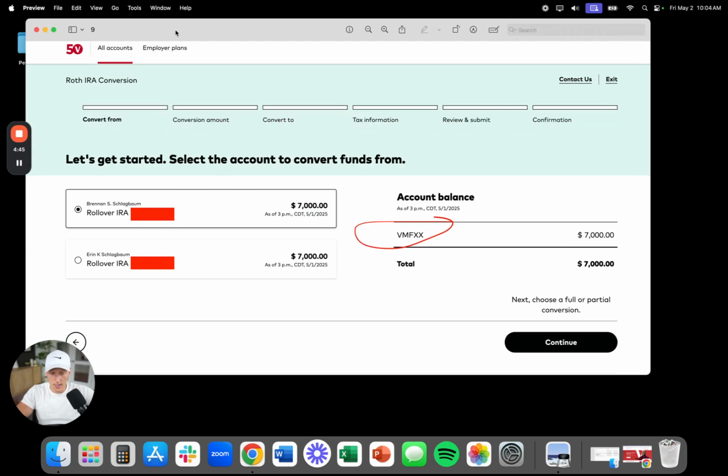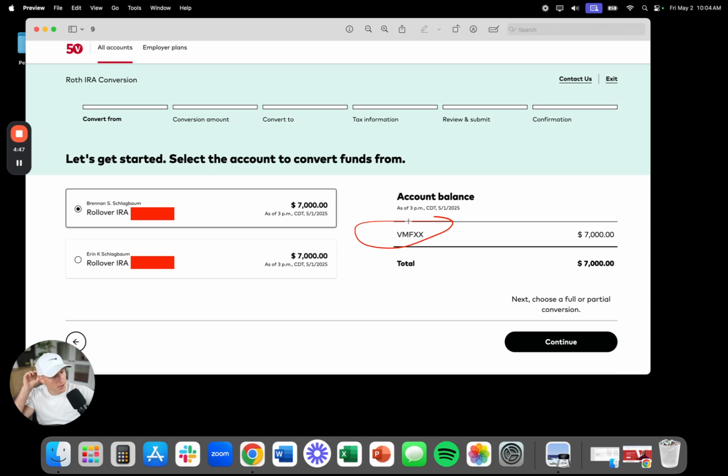Number 9. Okay, so number 9 is when the actual fund VMFXX, the money market fund, does have the $7,000 in it. So this is what I did this morning. Now it's going to pop up and it's going to show you your two IRAs. So Aaron and I obviously were married, so it's going to show both.